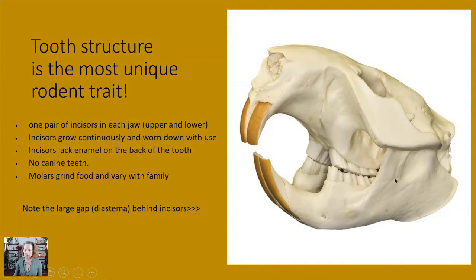And then they have different kinds of molars, depending on the style of their life. I have a book, a key to mammal skulls. It will tell you all about how to identify any different rodent, but it's mainly by the shapes of these molars. And then they have a really big jaw here and a big bone here where all the muscles of the jaw attach, the jaw closing and chewing muscles, so that they can do that.